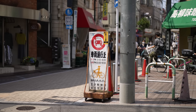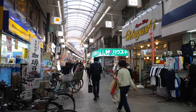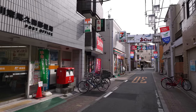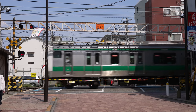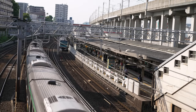In the busiest shotengai, it'll be pedestrian only for large parts of the day. However, most shotengai don't have roofs like this and cars can freely drive, although the speed limit is generally 30 kilometers or 19 miles per hour. You feel safe walking or biking around. Shotengai can be found anywhere and everywhere, but you're most likely to find them near train stations and areas with a lot of traffic.